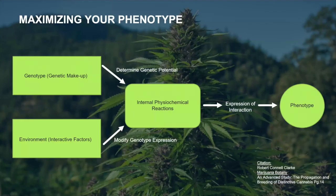When I speak on genetics, it's very easy for me to show you pictures of beautiful strains expressing unique traits and oozing their oils. But I think it's even more powerful to share a concept from Robert C. Clark and his book, Marijuana Botany. As you can see in the diagram, phenotypes are the byproduct of genetics mixing with the environment.